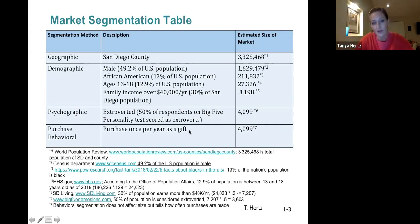Same thing about income. Extroversion was a hard one to find, and a lot of these are not easy to find. So I was thinking, how do I find what percentage of the population is extroverted? Well, I just put it in the search bar: what percentage of the US population is extroverted? Sure enough, we find that on personality assessments, particularly the Big Five personality indicator test, 50% of the population scores as extroverted.